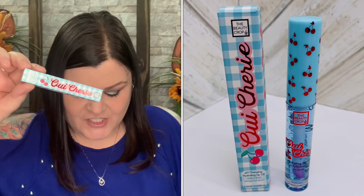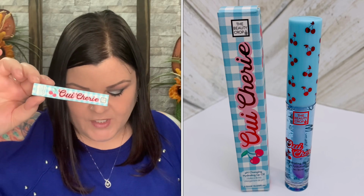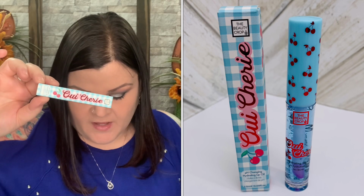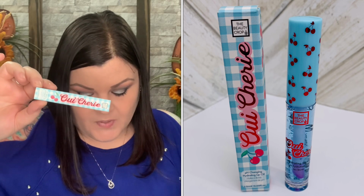And it says, say bonjour to your new lip obsession. This non-sticky, moisture-rich lip treatment has a pH color-changing formula that works with your unique pH levels to give you a custom shade, perfectly suited for your skin tone. It also helps keep your lips unbelievably soft and nourished. So it's going to change.